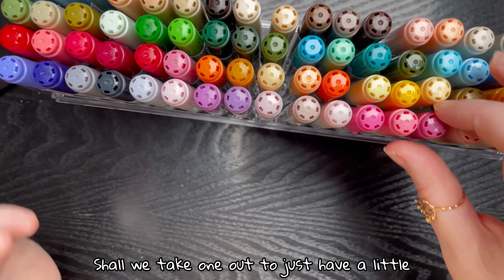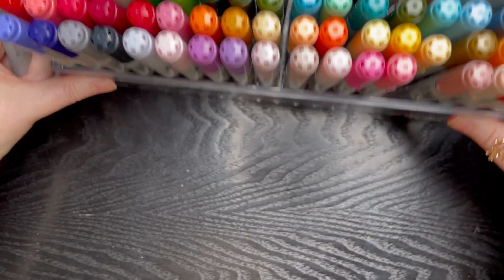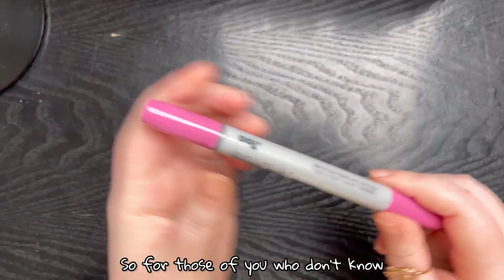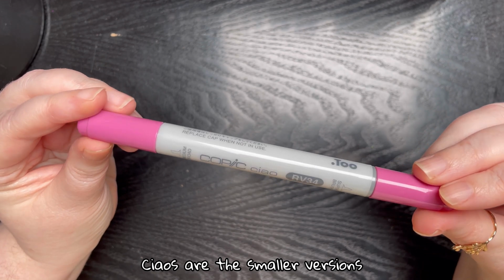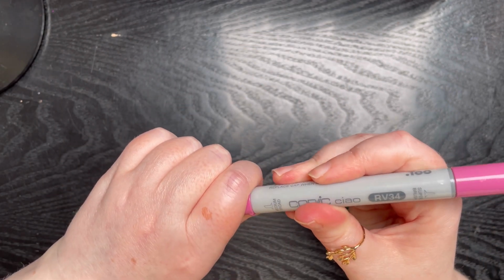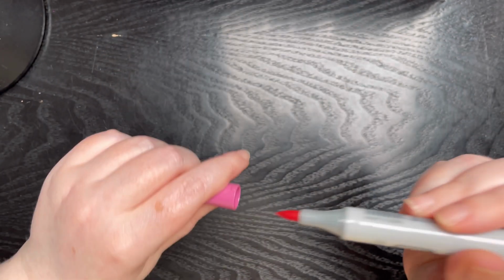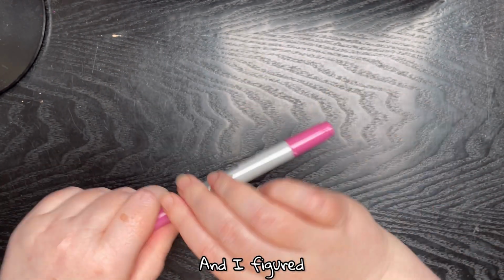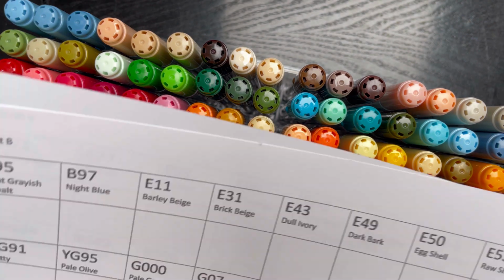Shall we take one out to just have a little glance at it? So for those of you who don't know, Copics are alcohol markers. Ciaos are the smaller versions. They come with a chisel nib on one end and a brush tip on the other end. And I figured, wouldn't it be fun if we swatched them all?